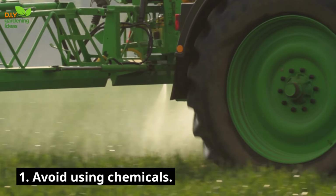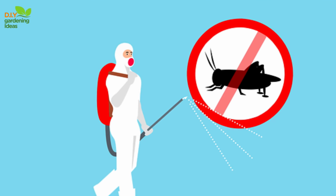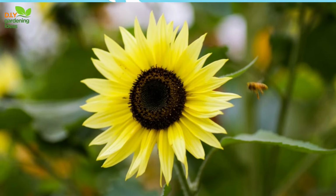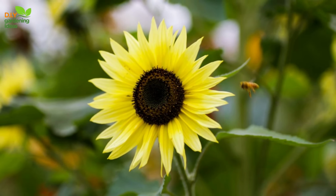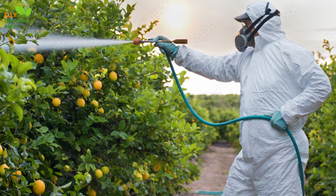1. Avoid using chemicals. Chemicals aren't good for anyone. Sure, they kill the pests or diseases that you're fighting, but the cost is much higher than just the intended use. Chemical fertilizers and pesticides leach into the ground, potentially affecting vegetable crops for years.